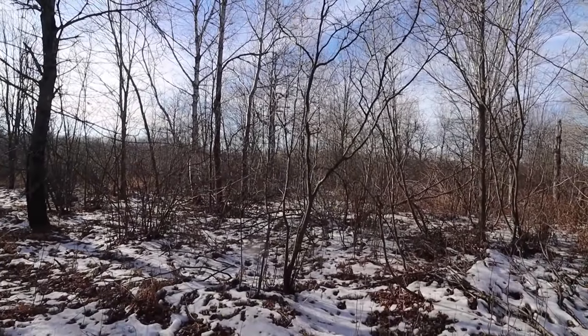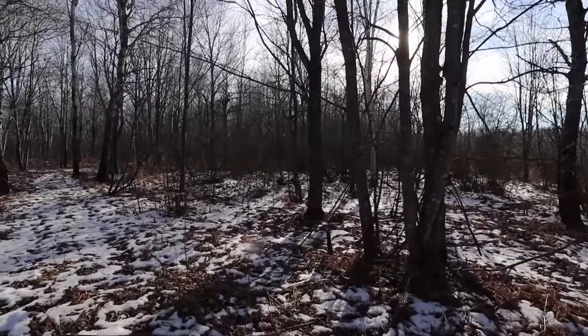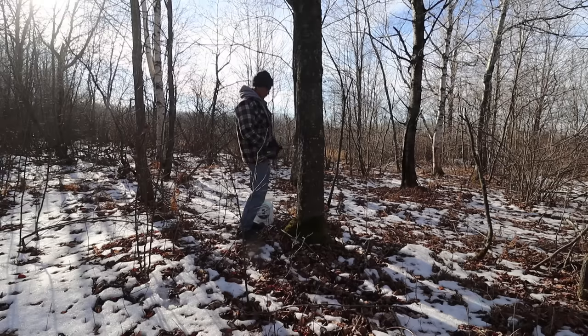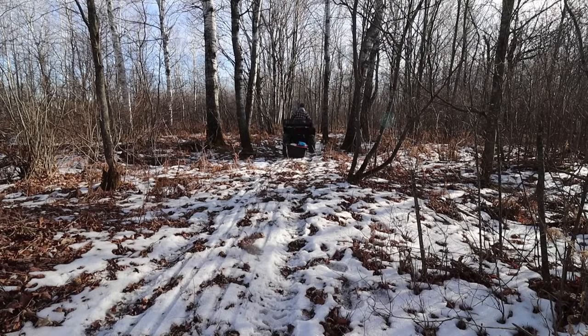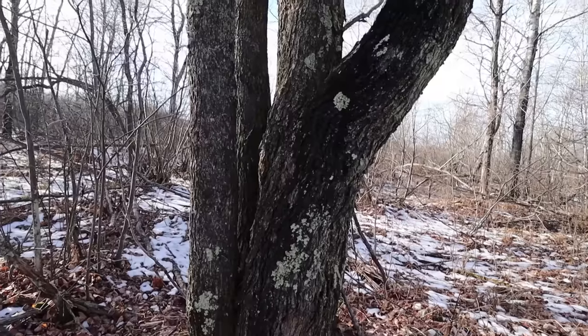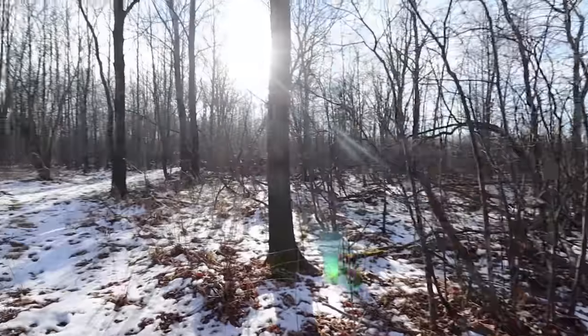I have some nice maple trees back there, but since we only have 10, we might as well keep it easy. That one right there looks pretty good. I've tapped this one a couple times before, but I don't think this one produces all that much. So I think we're going to continue on a little ways here.